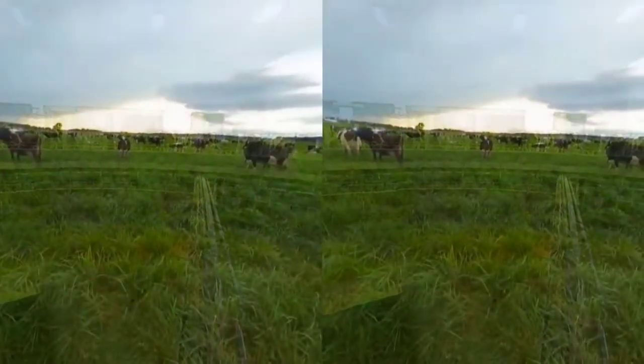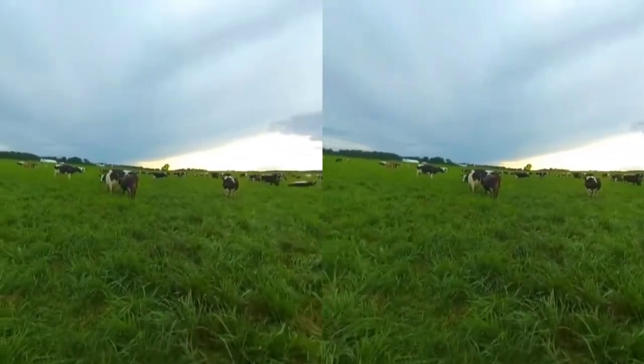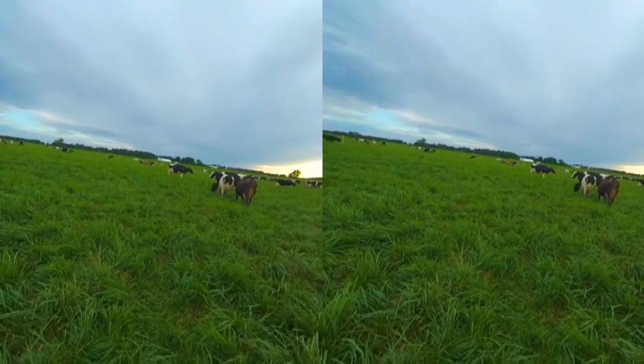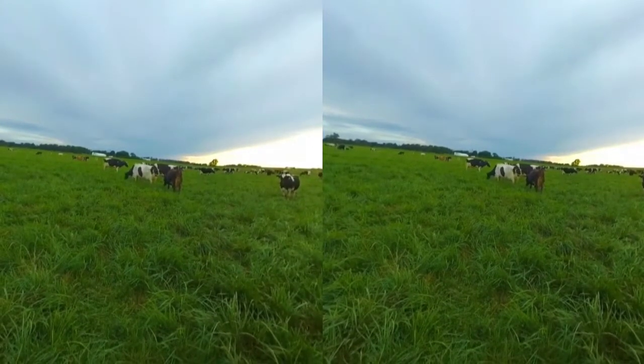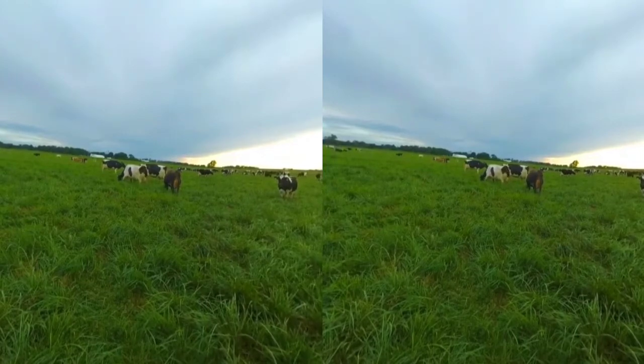Roughly 15% of dairy farms allow their cows to graze on grass, their natural diet. Because grass is a lower energy feed than TMR, cows grazing on pasture produce less milk, but they can live longer lives. Take a good look. Just be careful not to get too close.